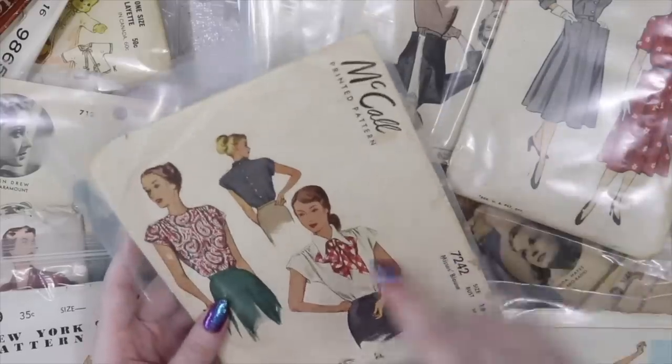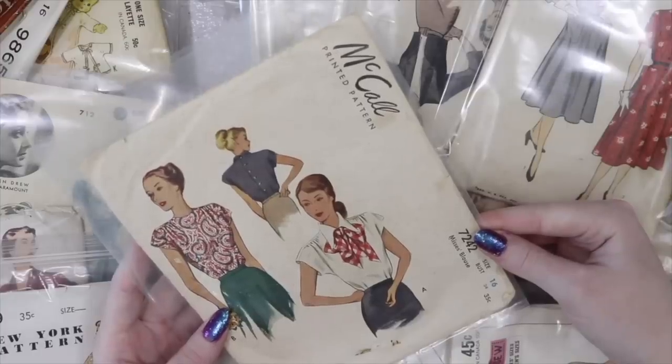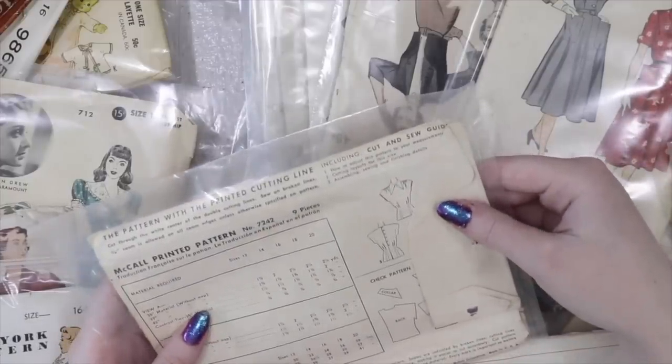This one is cool. I love this giant collar option. This is a dolman sleeve blouse pattern by McCall's in a size 16 for a 34-inch bust, and it looks like it buttons down the back and is shaped with tucks at the waist. It's actually a really pretty long line blouse. I'm deeply tempted to keep that.